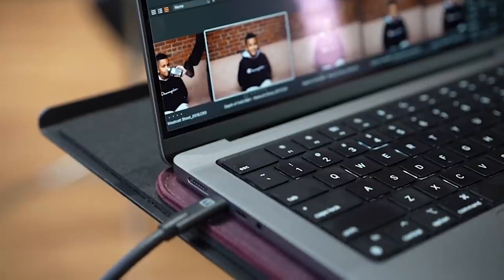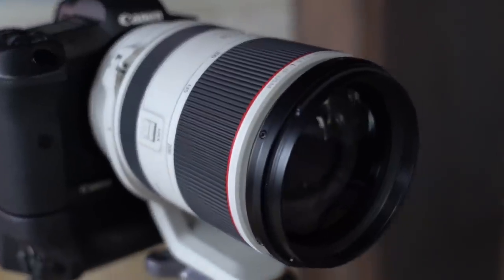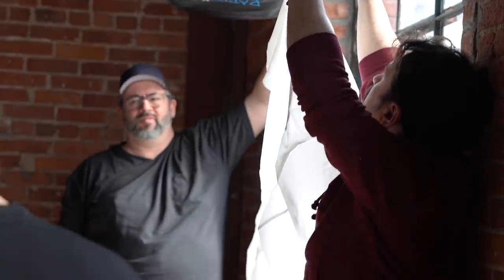I shoot tethered when I'm in the studio, so I make sure my computer's set up, Capture One is ready to go, my computer's working with my camera, everything is set. I get my background set up, I get my lights set up. I probably do about 90% of the work before the client walks in the door, so that when they come in, I have about 10% left to go. That is just so that I can spend a couple minutes getting set up while they're getting ready. If we have hair and makeup on set, then hair and makeup is getting done.